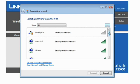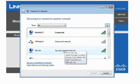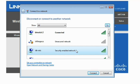Yes. And then basically, if you're in a busy area, you're going to see lots of different access points. So I'm going to want to scroll down here and look for, I created lab-rats. And it says security enabled network, right? Yeah. That's another good reason why you need to have a really well-named router so that you can pick it out of all of the rubble.